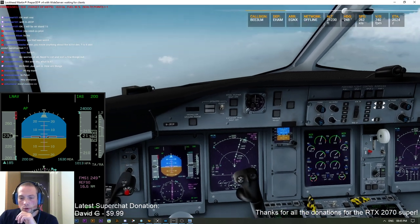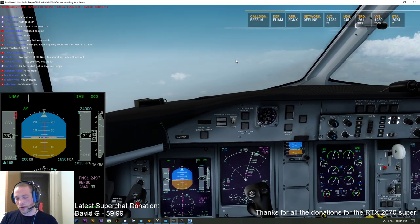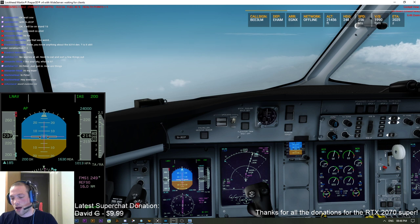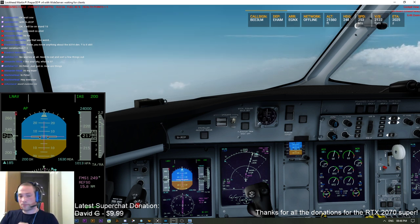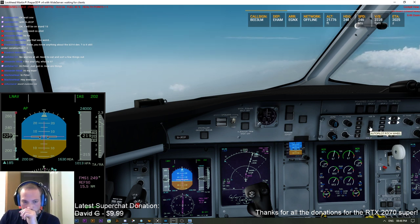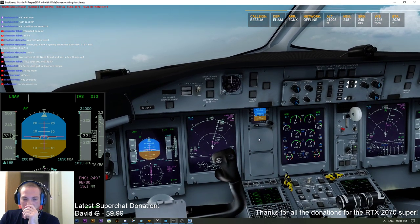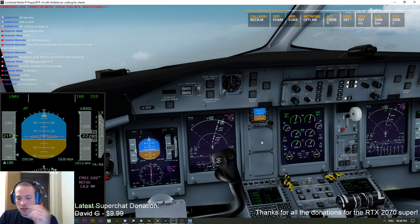Question, what speed do you generally climb at? 210, up to 15K, and then pitch hold. Pitch hold to 15. Because I've been having quite a time trying to climb up. Maybe I'm just rusty on my technique of climbing. I don't know. But pitch hold.